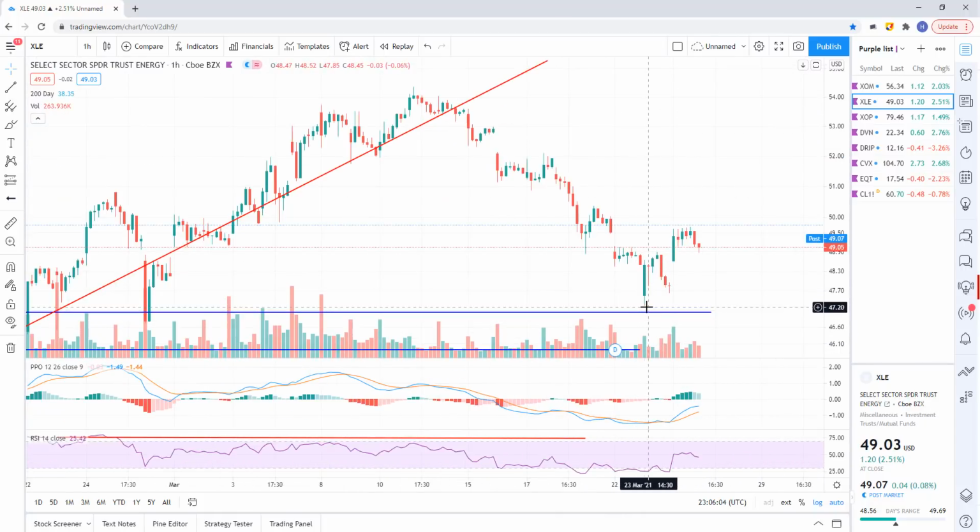But yeah, you got the bounce. They stepped in a little early. You got the bounce off that first support. Look for it to head back down and potentially break. I don't have the strongest conviction on this one. You know, that might be the support and it might hold and off to new highs. So it's hard to say on that one.